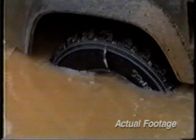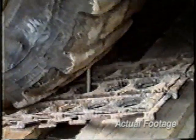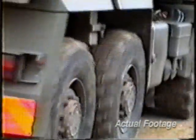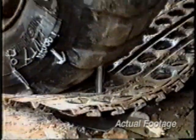This actual military footage documents the field conditions and testing of Armor Seal. Strong evidence that if the military approved Armor Seal for use in the extreme battlefield conditions of Bosnia and Rwanda, Armor Seal will certainly provide the protection you need for your industrial or agricultural applications.